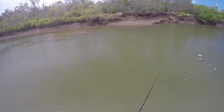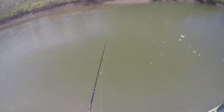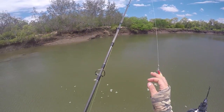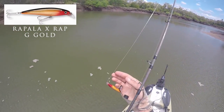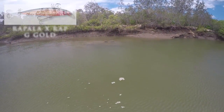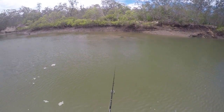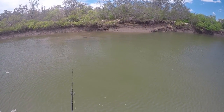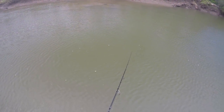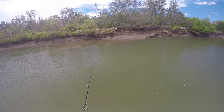I just wasn't getting any response on the soft plastic, and I've only had this rip shad on for literally 5 minutes. Oh, yeah, it's stuck in my glove. See if there's anything else on that ledge. Still a fair bit of surface there, so yeah, they're just teasing me. It's just wrong.